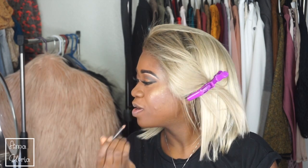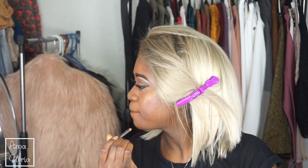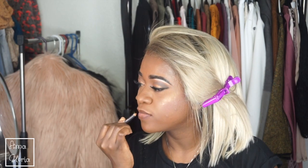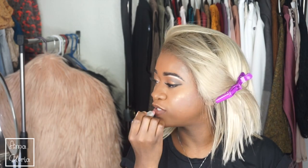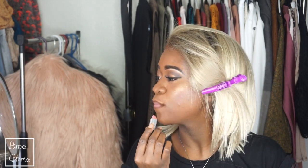Lipstick, yeah. My favorite combination, my MAC and my chestnut lip pencil. I'm doing the MAC lipstick here. This will get so sexy. So sexy. The shade of lipstick where I feel like feeling yourself. And maybe I may spray my face.